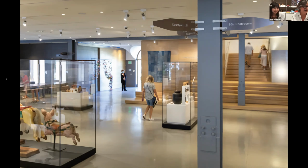Okay, so I'm going to stop sharing and we have a lot of questions. This is great. We want to spend the last 10 minutes answering some of your questions. Do you want to show them the bathroom signs? So we have some prototypes here to show you.